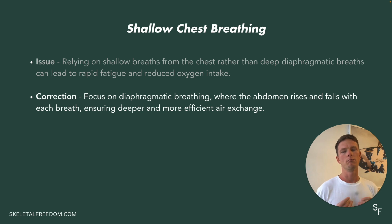Just like blowing up an air mattress, we want to be using big, long, deep strokes of the hand air pump, not short, sharp ones. We get really puffed really fast, and so bring strong awareness to your breathing when you're running. Is it short? Is it in the top of my chest? Am I panting more dog-like, or am I taking a really efficient, deep, full stroke breath?